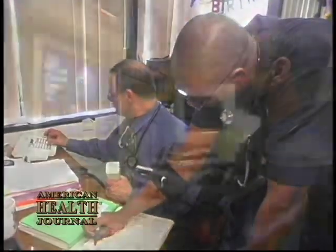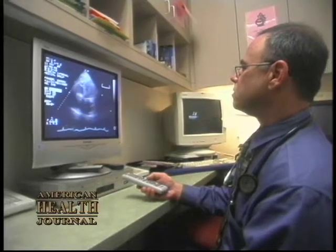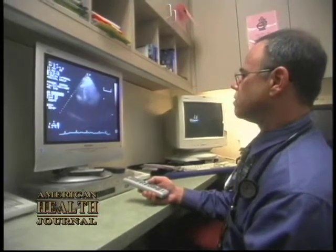The actual procedure, we usually do an angiogram first to just take pictures of the arteries. That usually takes between 10 and 30 minutes. Then the procedure itself for the angioplasty or stent depends upon, again, how many stents we need to put in, how difficult a case is. A very straightforward case would take 15 to 20 minutes. Some cases can take an hour or longer.